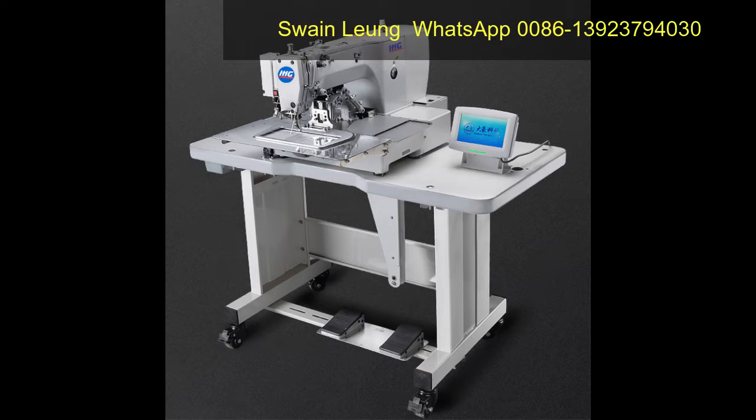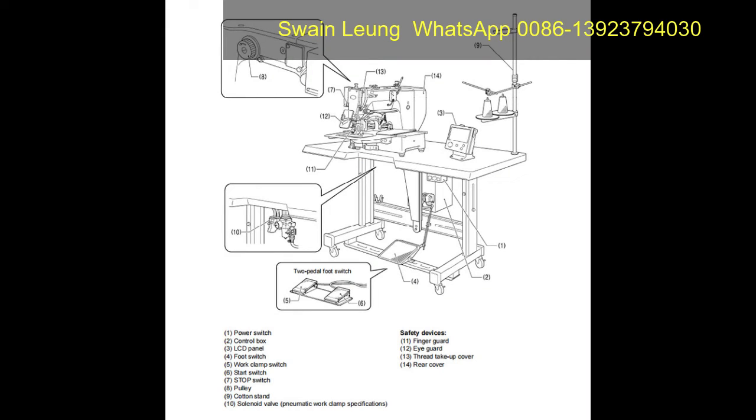Best programmable pattern sewing machine. Are you looking for the best programmable pattern sewing machine? Maybe simply we can say, everyone is looking for a pattern saw with confidence at a reasonable price, and better, coming from a trustworthy sewing machine manufacturer.